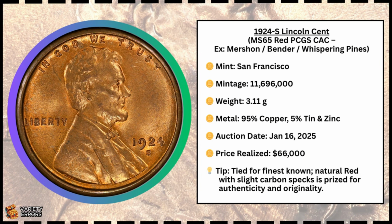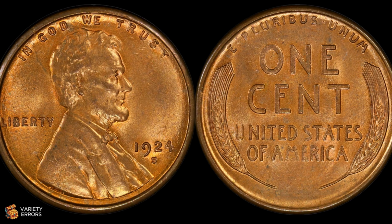This is tied for finest known with one of only 10 graded at that level and none finer. The surfaces really glow on this one with a sunset orange color. It has a delicate accent to it with flakes of that original carbon, the kind of toning collectors dream about. This coin's history also stretches through several legendary collections, adding pedigree after pedigree. Really, with any San Francisco cent, a strong strike and a consistent color is going to garner the best premiums.